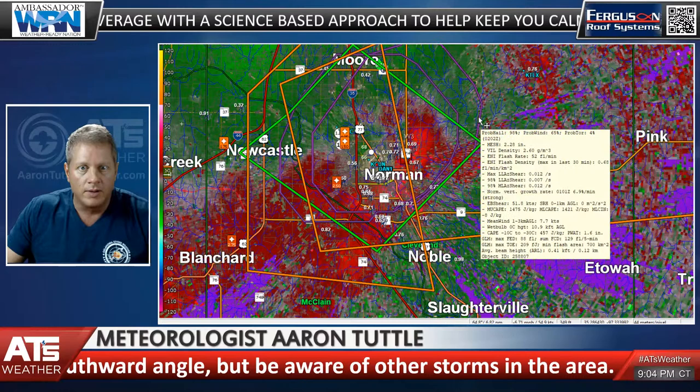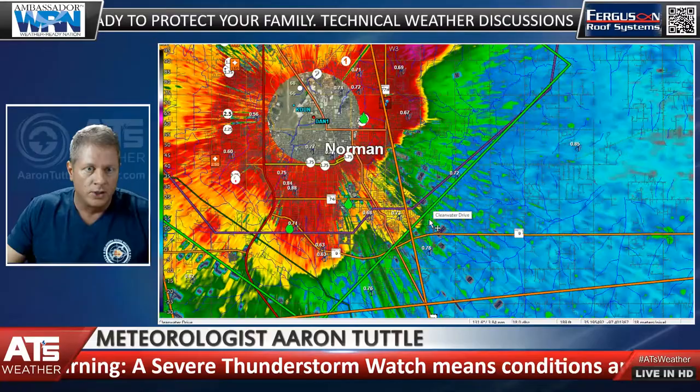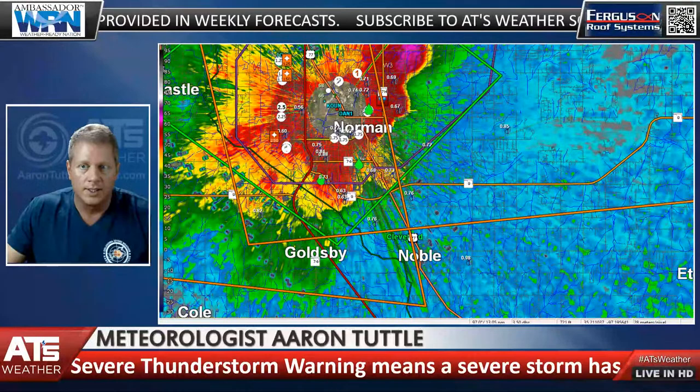Probability of severe hail is 98%. We know that. Probability of a tornado is only 4%. So that hasn't changed any. That's good, but we'll be watching this little spot here southeast of Norman. That would be the area to watch for any ingesting of any boundary residue. And so far, I don't see it, so that's good.